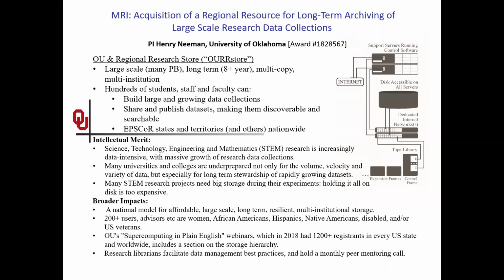Colleges and universities, research institutions around the country and around the world are not prepared for this. The volume, velocity, and variety of data is unbelievable. The rate of acceleration is terrifying.